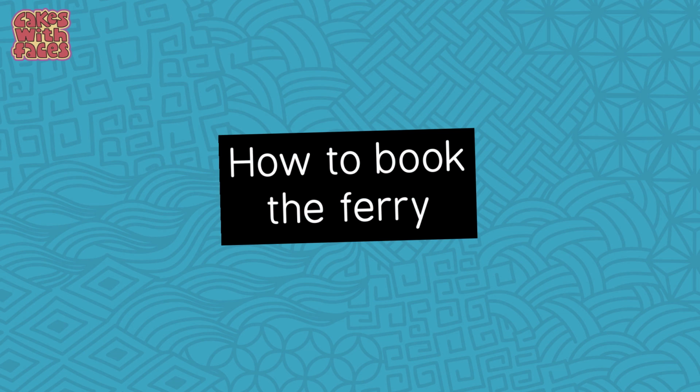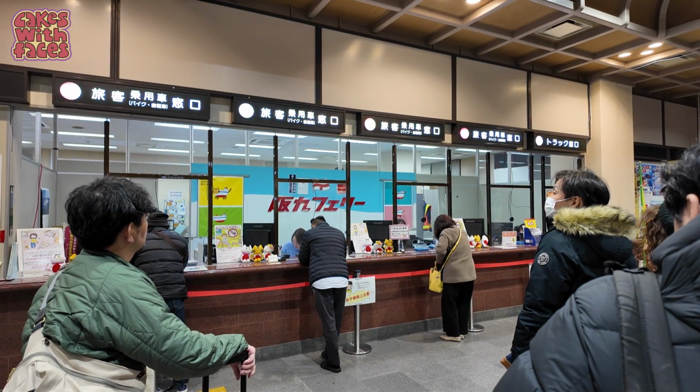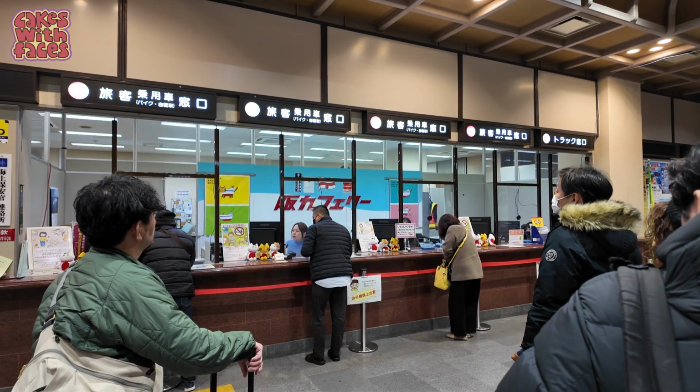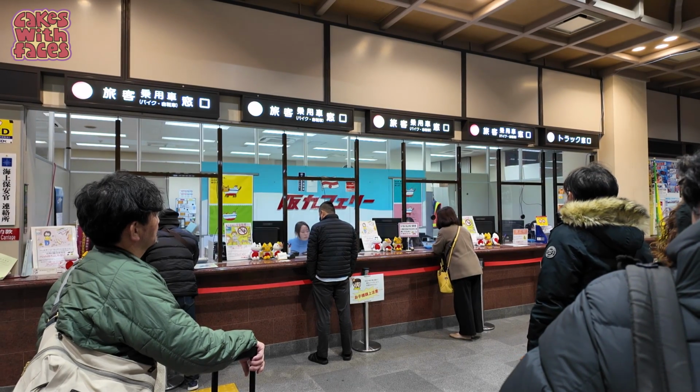I booked the ferry on the official Hankyu Ferry website. We could book it in English, but it was a bit of a strange booking process. First, you fill in the form and then your booking isn't automatically confirmed. It seems like they confirm it manually, so I got a reply by email back the next day saying, yes, your booking is confirmed. And you don't pay online when you book it, you pay when you get to the ferry terminal, so I paid just before we got on the ship. And surprisingly, they do take cards as well as cash.